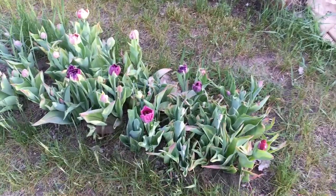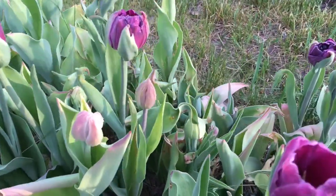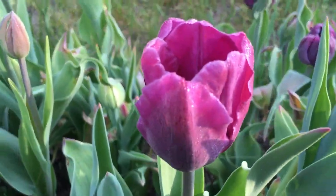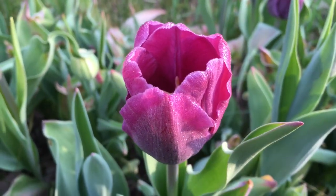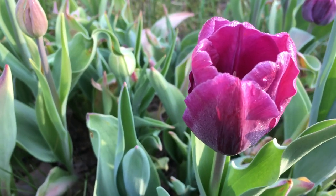Here are tulips. Oh, they look like they have a little frost on them. Little frosty tulip. Oh, it's like glitter.